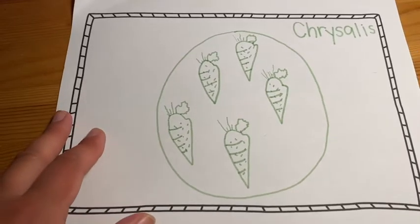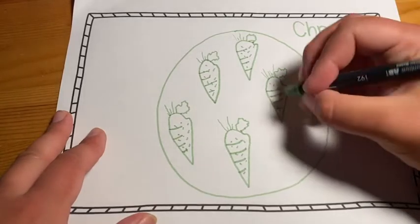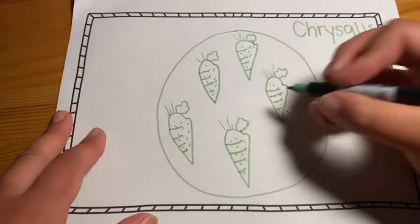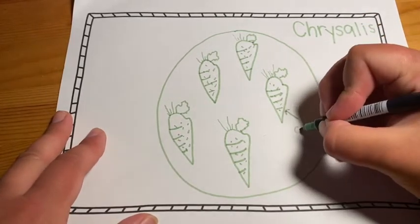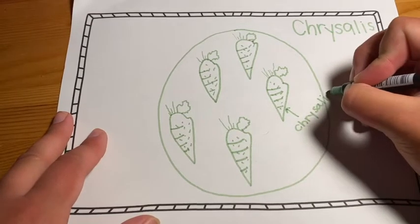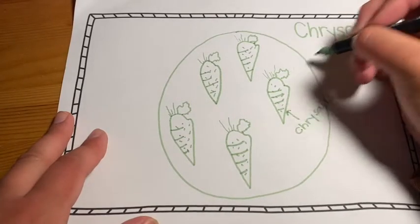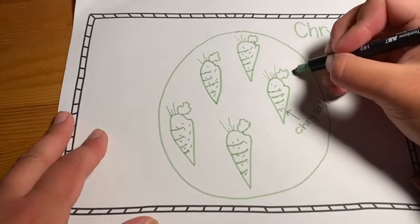Okay, and now we're going to label the parts so that people know what we drew, because these kind of look like carrots or ice cream cones. That's not what they are, is it? So let's get some labels going. I'm going to draw a little arrow to this part and label it chrysalis.